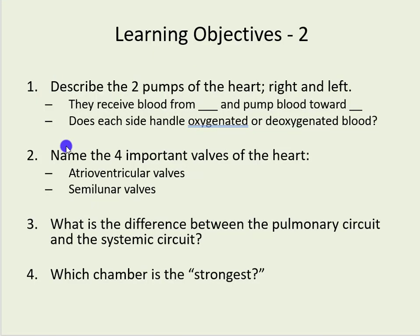In this video, we want to get into more details on the heart, and here are our learning objectives. We want to divide the heart into the right and left side and describe the two pumps of the heart. We want to talk about what they do. We want to look at the four important valves in the heart, as well as the pulmonary circuit and the systemic circuit, and be comfortable answering which chamber is the strongest.